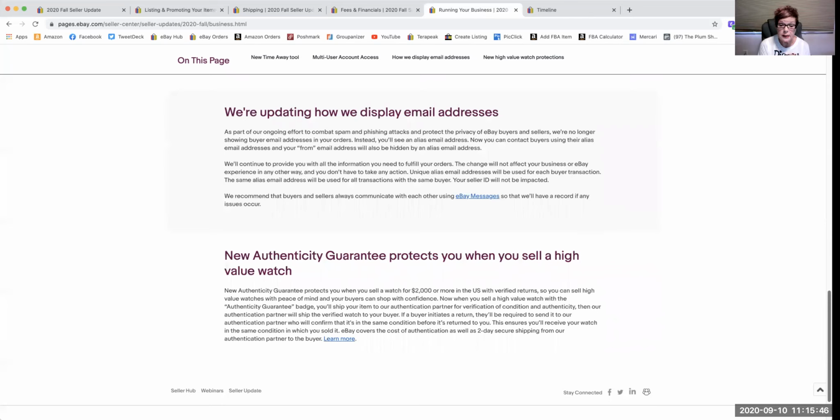And a new authenticity guarantee protects you when you sell a high value watch. Watches must be a big thing on eBay, that they're putting all this effort into one specific item category. When you sell a watch for $2,000 or more in the US with verified returns, you'll get an authenticity guarantee badge. And then if a buyer initiates a return, they'll be required to send it to an authentication partner who will confirm that it's in the same condition before it's returned to you. So this really speaks to that fear of a buyer getting a watch and then returning a different watch to you. This really speaks to that issue, which I know is a big issue, and hopefully that will be extended out to other high value categories. Maybe this is like a test pilot.